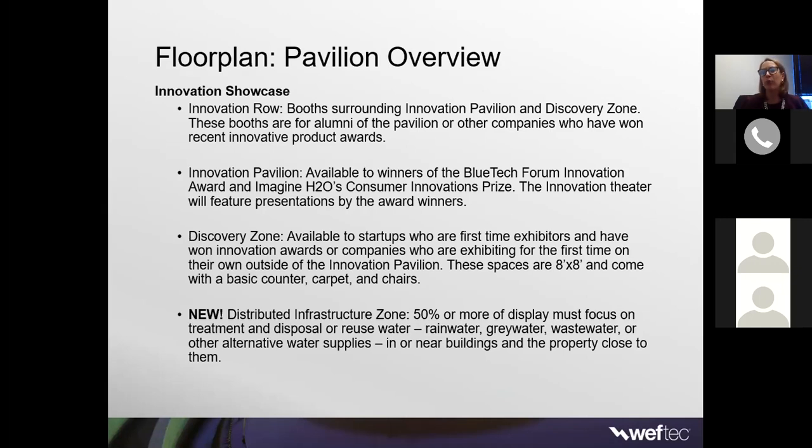So before I hand off the floor plan overview to my colleague Stephanie, I just want to overview some of the pavilions that you'll see in there. Some of these should be familiar. Our Innovation Showcase has been a long time pavilion at WEFTEC for the past 10 years. We do have a new area within the Innovation Showcase. It's called the Distributed Infrastructure Zone. Our technical team came to us and said this is a big up and coming area, specifically distributed infrastructure and decentralized water. And so we've added this area.